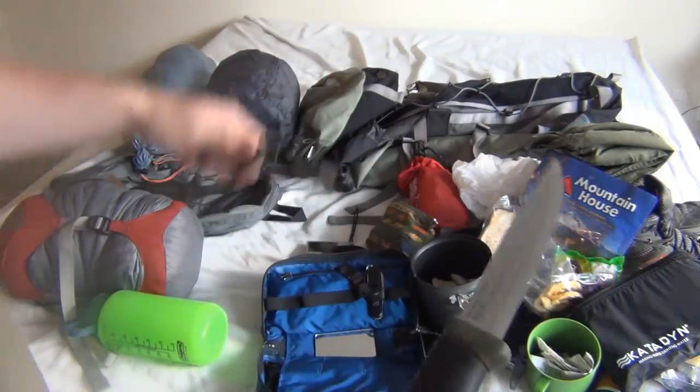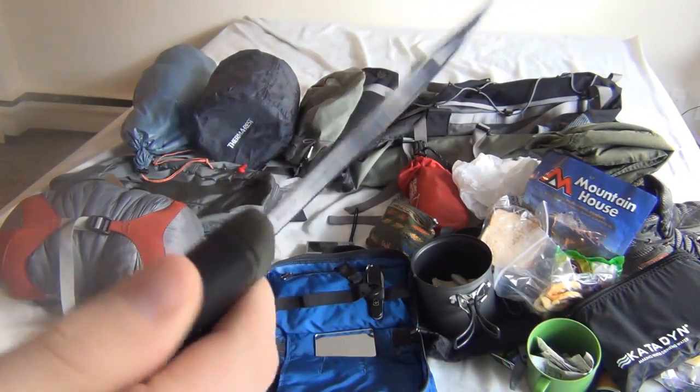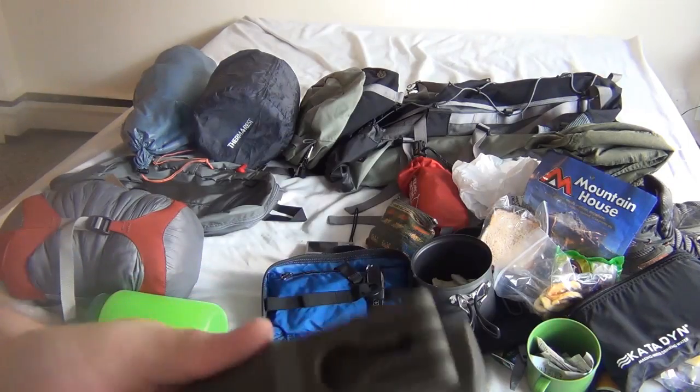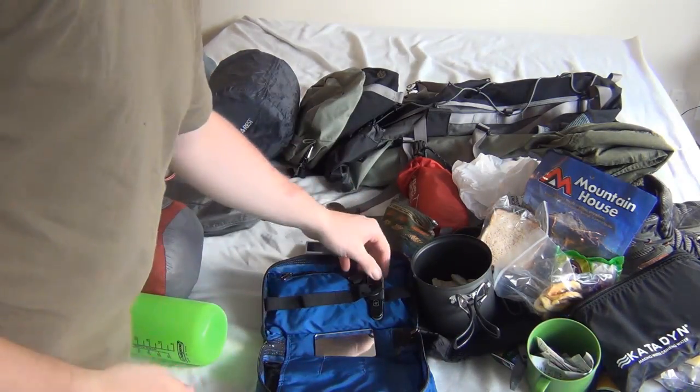I've got a Mora knife. Normally I would bring a larger fixed blade with me, but like I said, this trip no woodworking is anticipated, so I'm going to bring just this as a fixed blade. And I think this is more than capable of doing a lot of things that a larger knife would do. So it's a good choice.